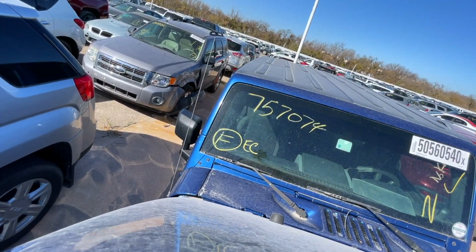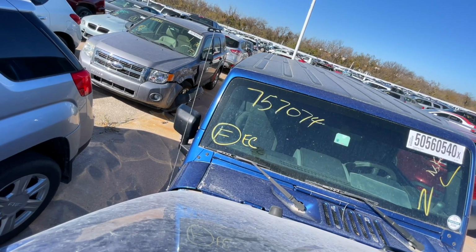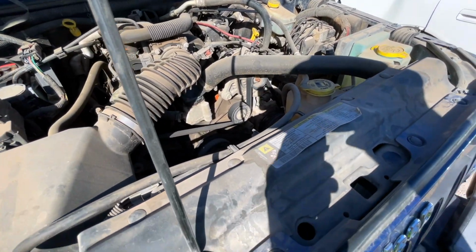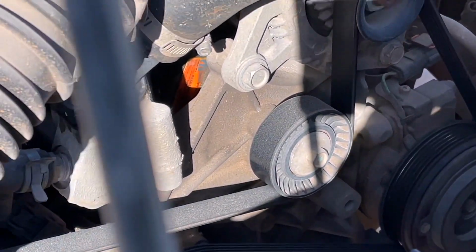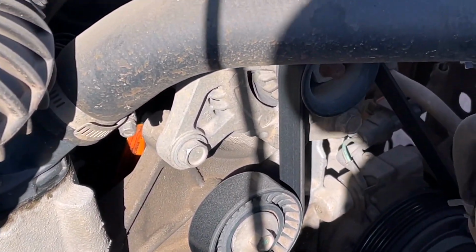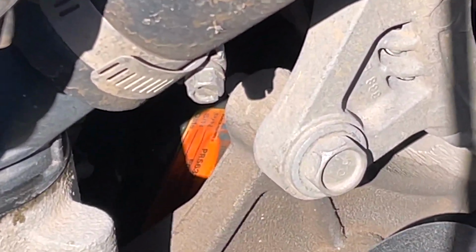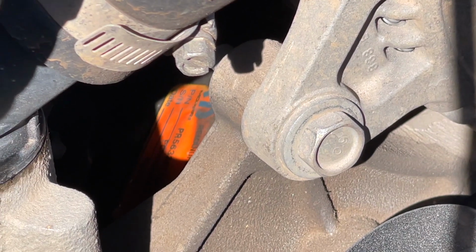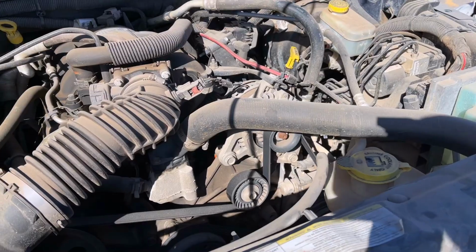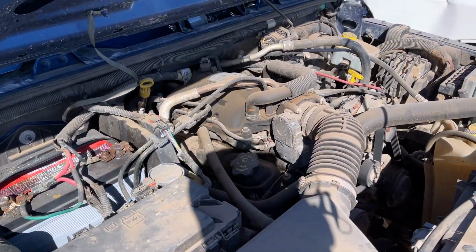Let me prop up the... Oop, the hood prop is broken. Oh, boy. Okay, so you guys aren't going to be able to see it, I don't think. I'm going to try to get you in. But do you see the orange sticker down there? I can't get you a good angle on it, man. But that sticker is a Mopar remanufactured engine sticker. Yes, the engine in this has been rebuilt.